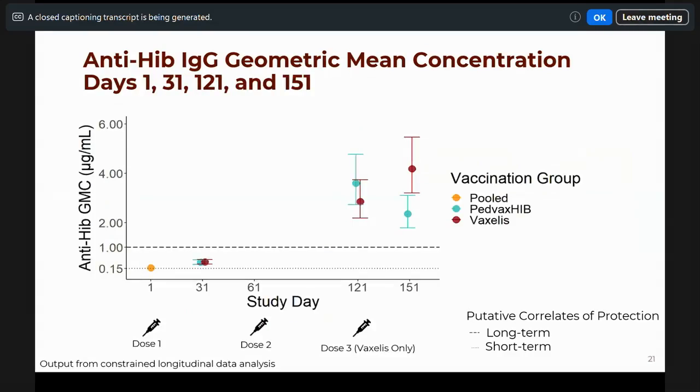Next slide, please. Here we see the antibody data for the 2 additional time points, day 121, or approximately 6 months of age, and day 151, or approximately 7 months of age. Both groups are well above the putative long-term correlate of protection at these time points. At day 121, the GMCs in the PEDVAX Hib and Vaxelis groups are similar with overlapping confidence intervals. At day 151, the GMCs are higher in the Vaxelis recipients, shown in red. This makes sense given that those infants received a 3-dose primary series, whereas the PEDVAX Hib recipients had a 2-dose primary series and therefore likely had peak antibody levels around 5 months of age, which would have corresponded to study day 90. Next slide, please.